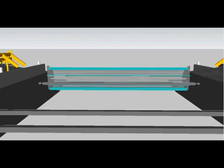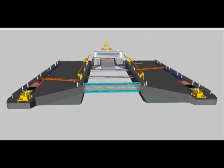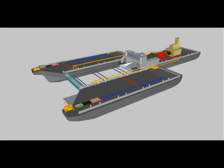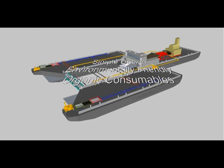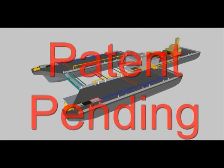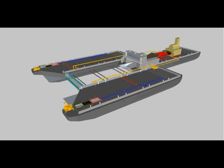The ORU uses technology and solutions developed over the past century, but implements them with 2010 technology. This process and implementation of these technologies is what makes the ORU both unique and valuable. It is simple, environmentally friendly, and the only consumables are renewable products of a grain harvest. A patent has been filed for this process and the utilization of the technology systems within the ORU.